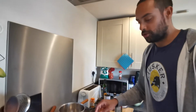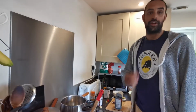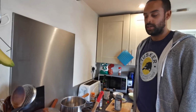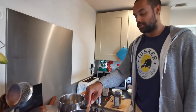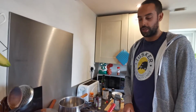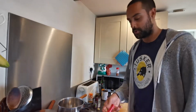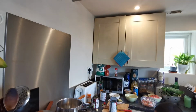Like with many stews and soups, the longer you cook it, the more days you leave it and come back to it, the better it gets. This isn't any different, so I'm probably going to do it fairly quickly so that we can show you in the time that it takes to do it. But yeah, knock yourselves out. You can leave this for 2 days and come back to it and it would be amazing. Yeah, so I'm just going to put a lid on that.